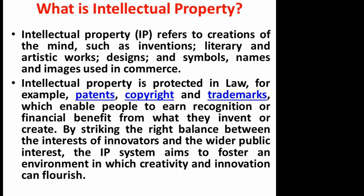What is intellectual property? Intellectual property, IP, refers to creations of the mind, such as inventions, literary and artistic works, designs and symbols, names and images used in commerce. Intellectual property is protected in law, for example, patents, copyright and trademarks, which enable people to earn recognition or financial benefit from what they invent or create.